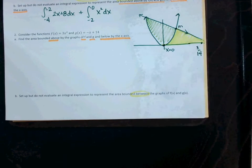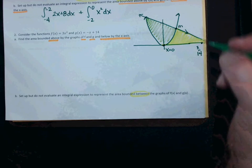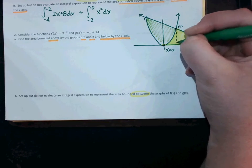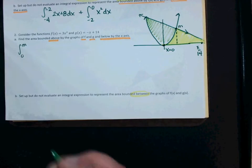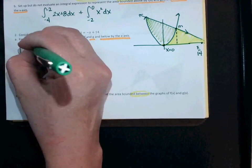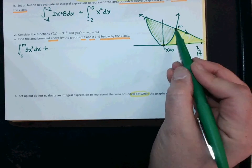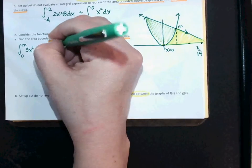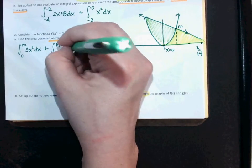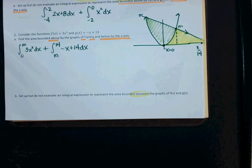For like middle. Okay? What would your first side, we'll say side one. Okay, 0 to M of 3x squared dx plus. And then for my side two, I'm over here. I want to go from M to where? M to 14, and negative x plus 14 would be on top. How many antiderivatives do you have to do? Two. Two totally separate questions, and then you'd add their answers together.